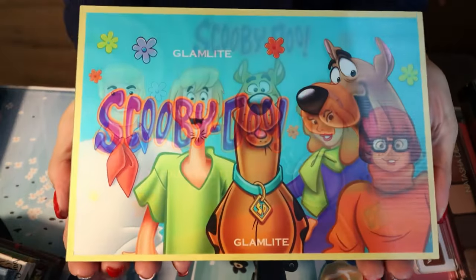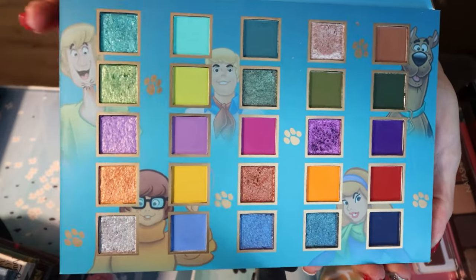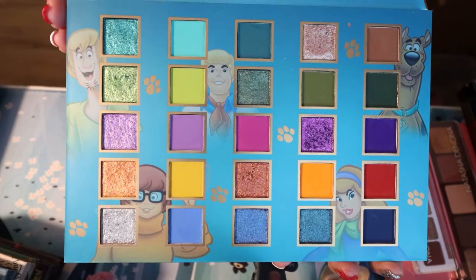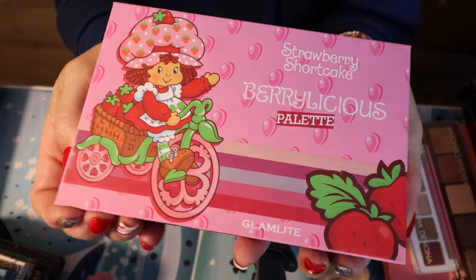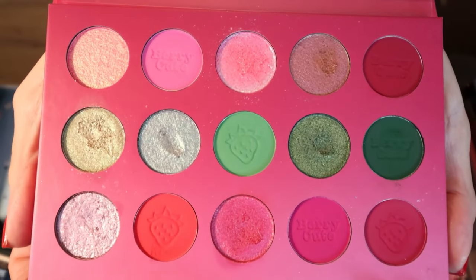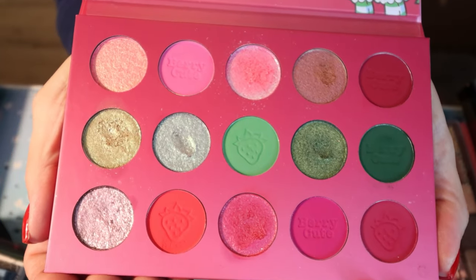And the Scooby-Doo Part 2, I love the packaging of this, and I actually really like this palette. It's large and in charge, but it has such a good variety of shades, and all of the mattes and shimmers perform really nicely. We have Strawberry Shortcake. I love this palette. I have used this palette so many times. I really love it. I love the shimmers. I love the total strawberry feel.